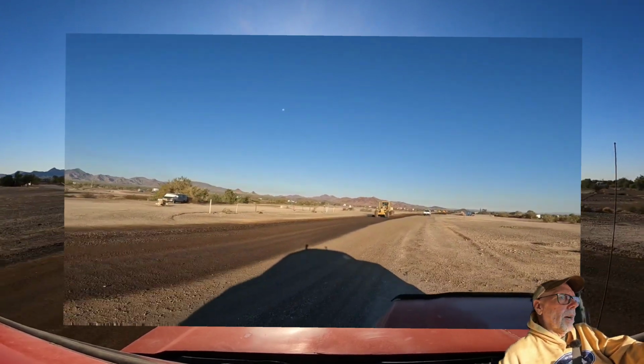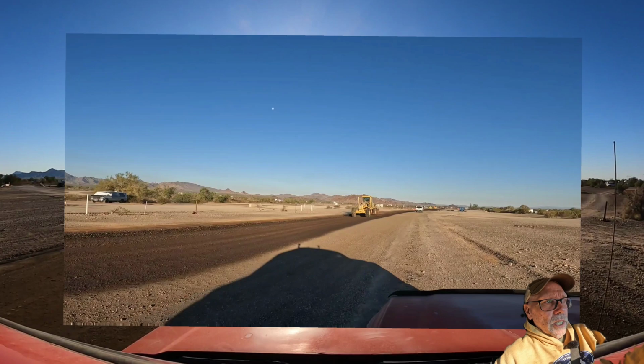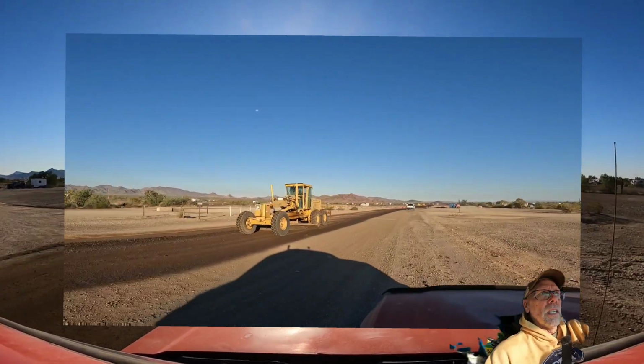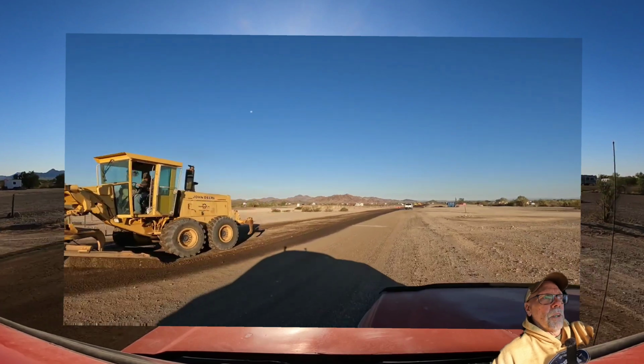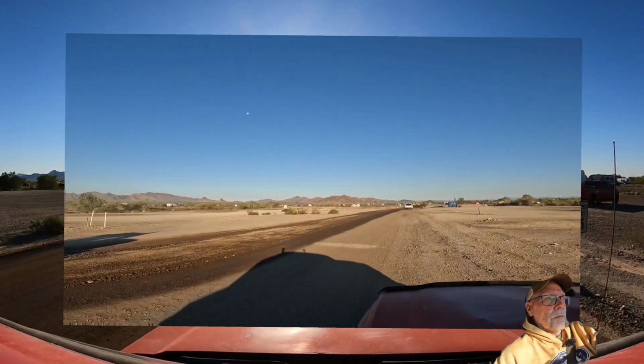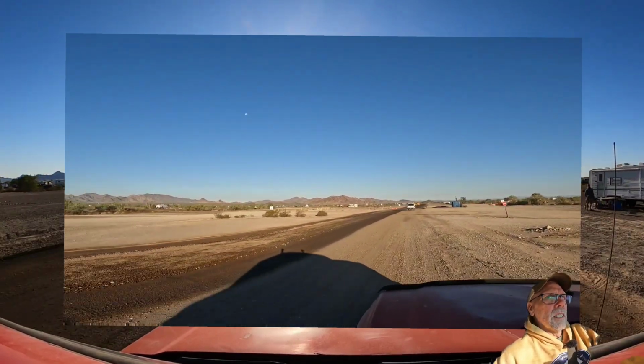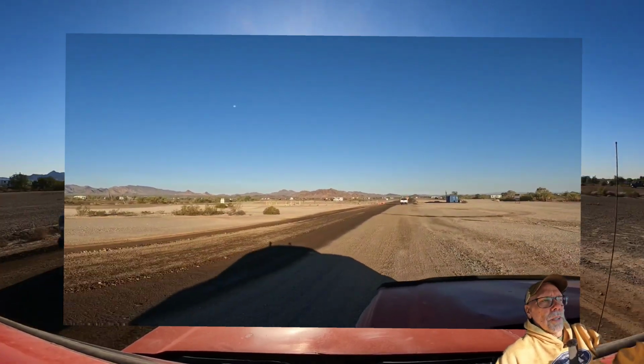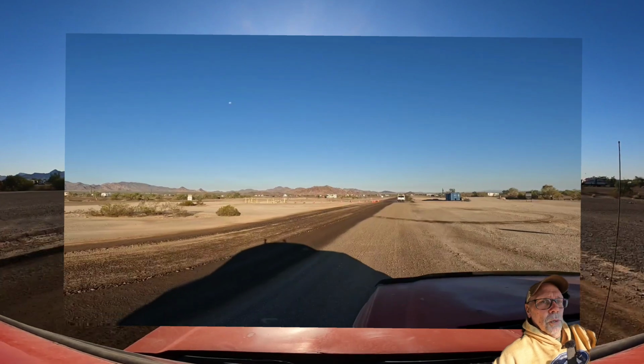If they were leaving it gravel, I don't think they'd be giving as much attention as they are in the packing and stuff they're doing. So I think we're going to have a pretty nice road pretty soon. But there's definitely an improvement over the asphalt. I mean, it's so much smoother, as you can see.